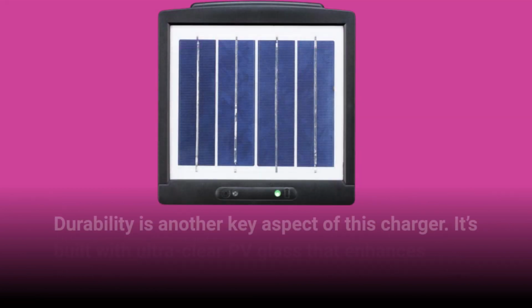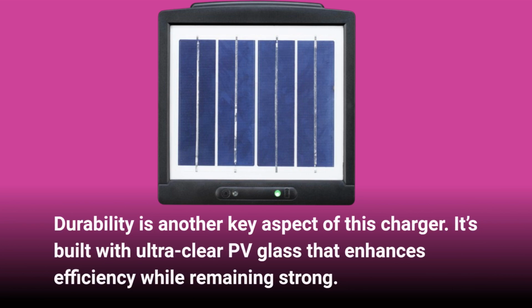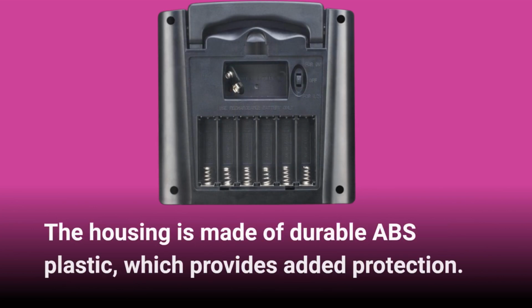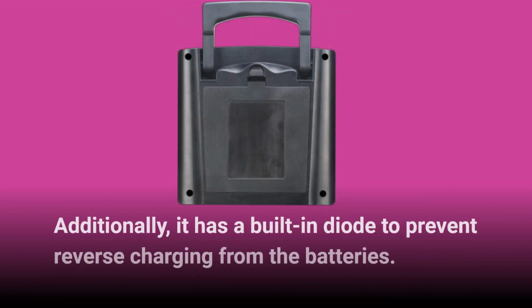Durability is another key aspect of this charger. It's built with ultra-clear PV glass that enhances efficiency while remaining strong. The housing is made of durable ABS plastic, which provides added protection. Additionally, it has a built-in diode to prevent reverse charging from the batteries.